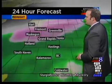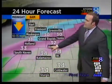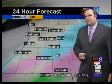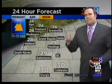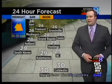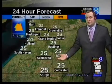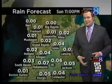Here's how I'm forecasting this to shake out. Between midnight and 6 a.m., see all this purple? Mainly from Gun Lake northward, almost all north of I-94. That's where the freezing rain threat is. And then just as quickly as this moves in, it moves out. By noon, the precip is gone. We'll have a little bit of dusting of snow after that. Freezing rain or rain pushes out, clearing skies, and Tuesday looks delightful. We just have a long ways to go between now and then.